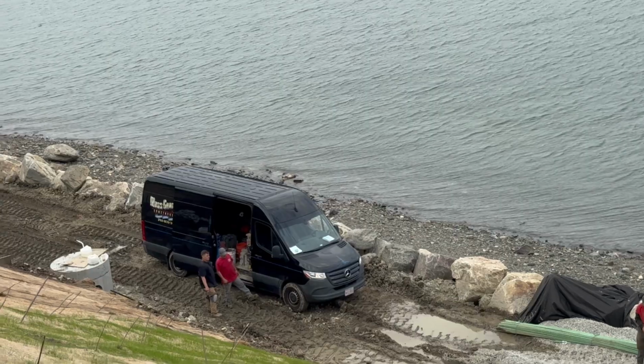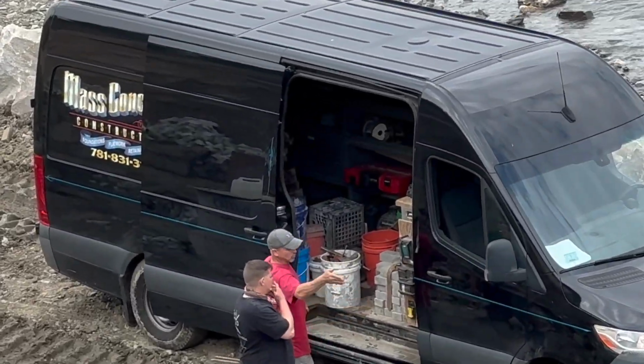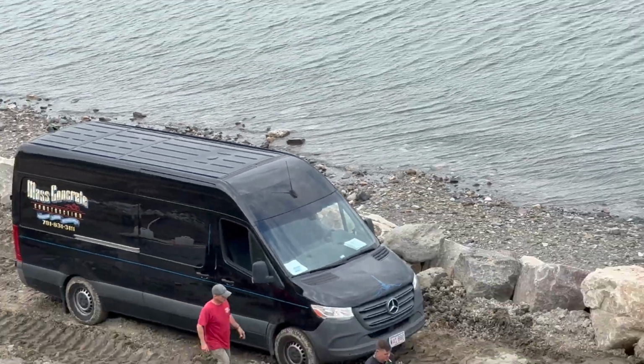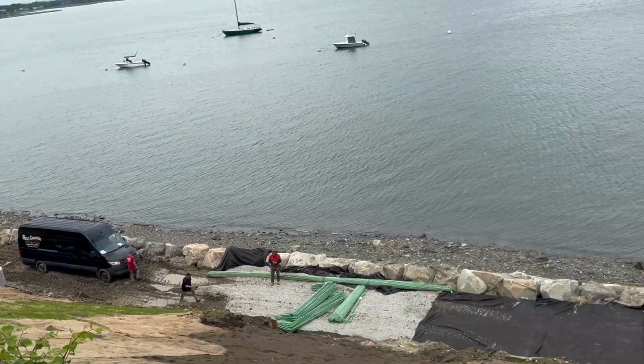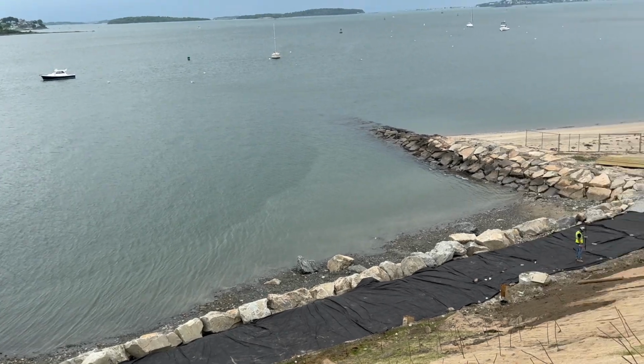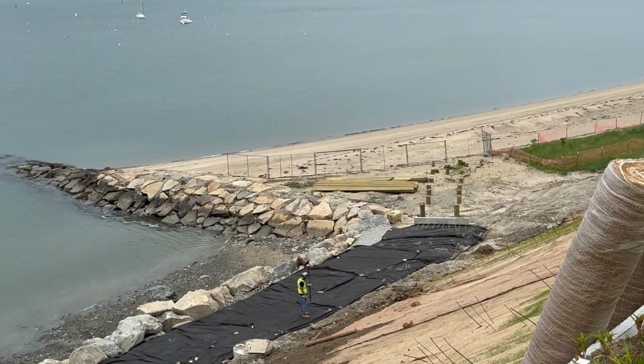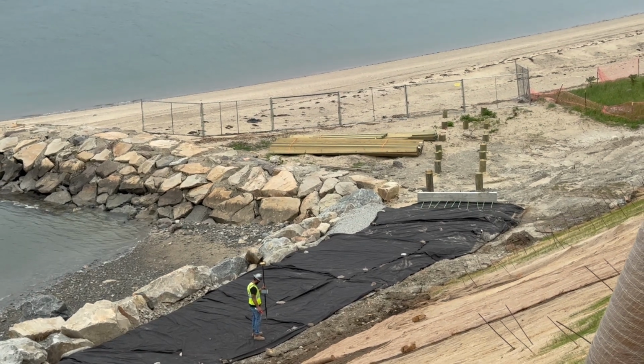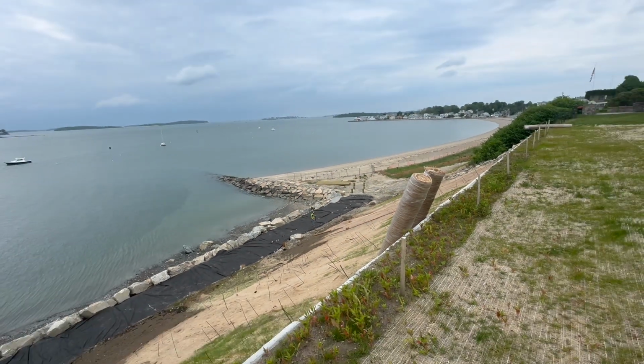And I'm not sure what that truck says. Can you read it? Mass, probably concrete. Yep, thanks. Got it. That makes sense. Concrete company laying the concrete. We'll end up going for a walk down there later in the day, and I'll explain more what's going on for the next phase.